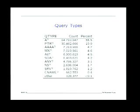Here's a quick breakdown of the types of queries received. Not surprisingly, the most popular is A queries, IPv4 address lookups, and then PTR queries, and so on.